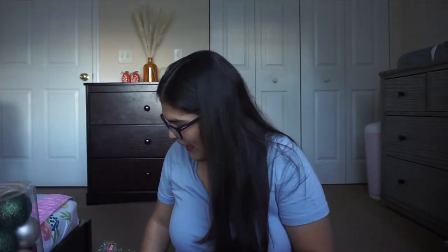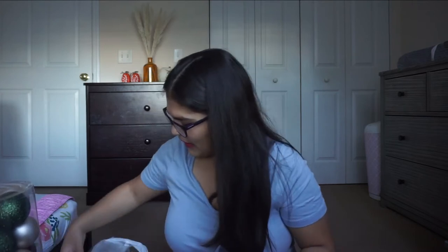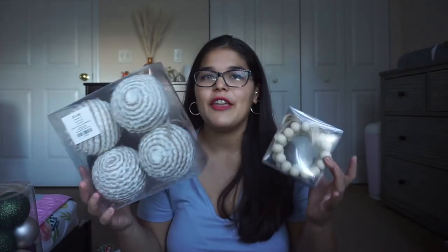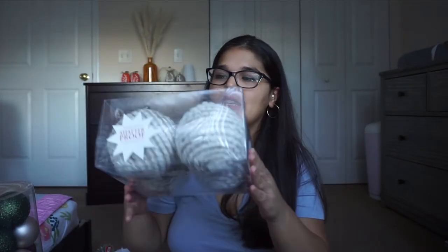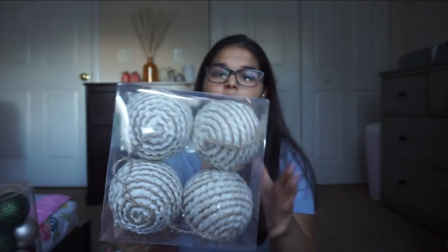Sticking to that theme and ornaments, I have three different sets right here. I actually saw both of these in my friend Carla's Sweet Life video, and I was like, I have to get them because they fit with the idea that I'm going for with my Christmas tree, and they're just amazing. These are really big and they're more of a statement piece for your Christmas tree. These retail for $14.99, but with 50% off, it's like seven and change. And these were $12.99.